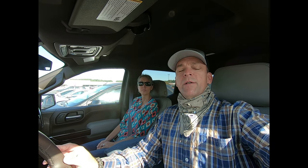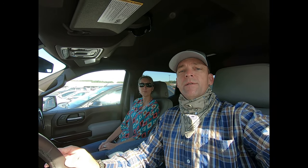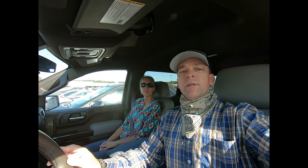This morning we decided to run to our local craft store again. We got a couple more orders for lanterns to make for some friends of ours. So while we're at the store, we happened to notice there was a car show happening in the same parking lot. So walk around with us, take a look at some of the cars.